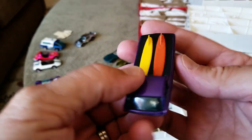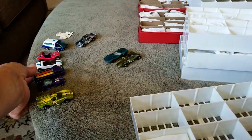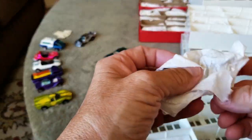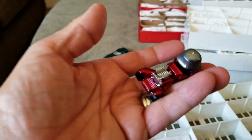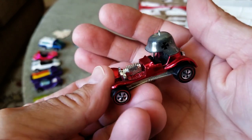A little Hong Kong Dior in purple. Nice, let's put that with the Beatnik Bandit in purple. Very nice. This one is a Red Baron. Let's see if it's gonna be shiny. Nope, not shiny. It's really hard to find a Red Baron that's shiny, but this one still looks nice.